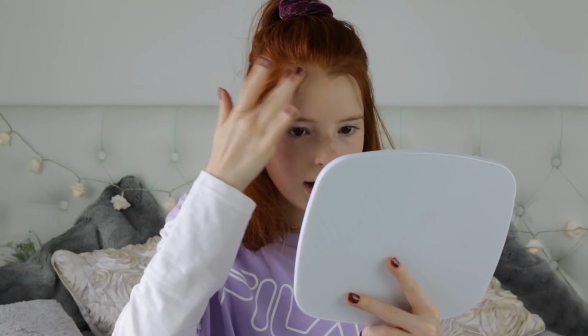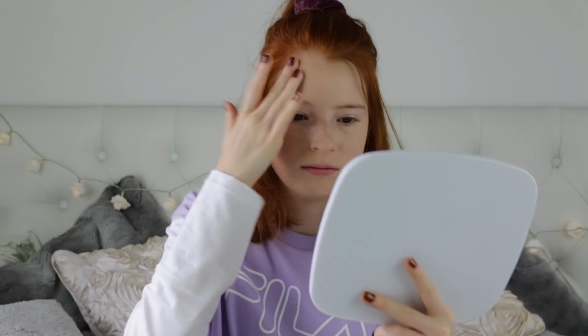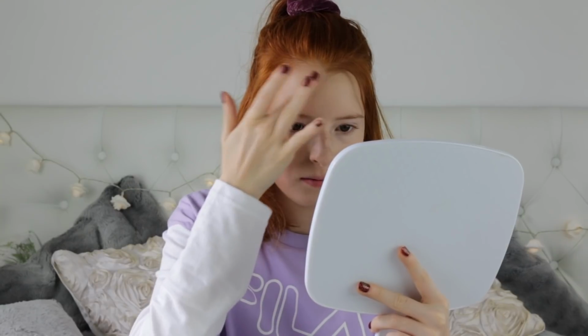I think this is great if you're starting out with makeup, but now that I've got more makeup and I got used to other makeup products, it's just not as good as I remember. I used to think this was amazing though. This was like one of my fave things.